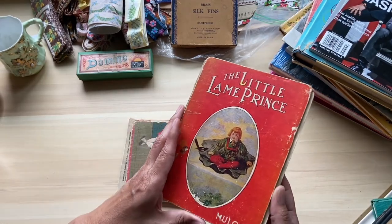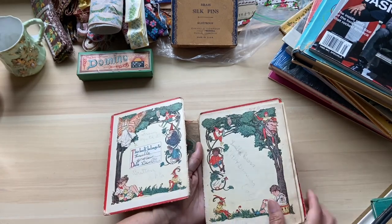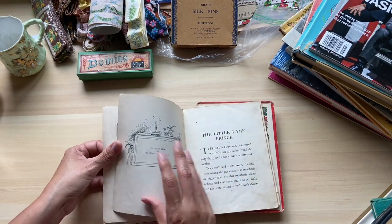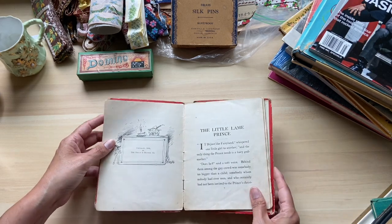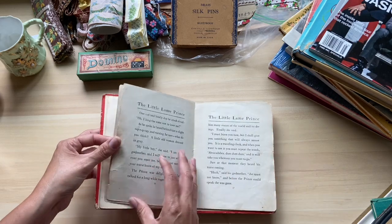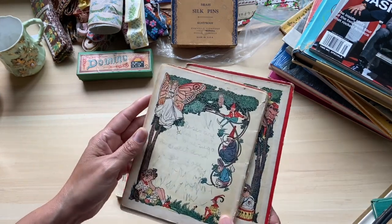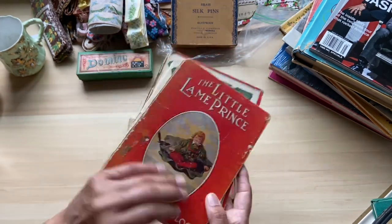The Little Lame Prince. Well, not exactly culturally appropriate, but I don't know when this one is from. It's kind of coming apart. So this one, since it is falling apart so much, I probably will make some kind of journal or something out of it. 1908. Wow, this is really old. Holy moly. It looks a little creepy, but it is from 1908. So that is really, really cool. There's some writing in there, but those images are really neat. So 1908.